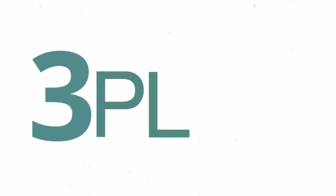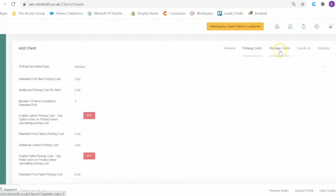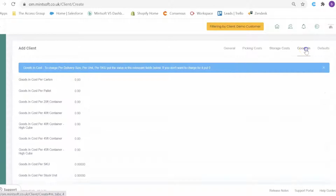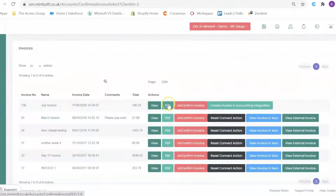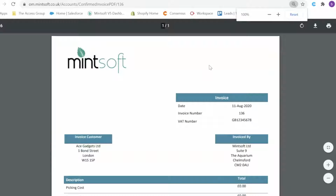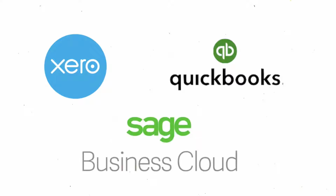Number 3. 3PL management. By storing your clients' picking costs, storage costs, and goods in costs, along with many other charges such as returns, packaging, shipping, and more, Mintsoft can automatically calculate invoices, which at the click of a button are viewable in a PDF, or exportable into one of Access's industry-leading financial, ERP and production planning systems, as well as other third-party financial systems such as Xero, QuickBooks or Sage Business Cloud.